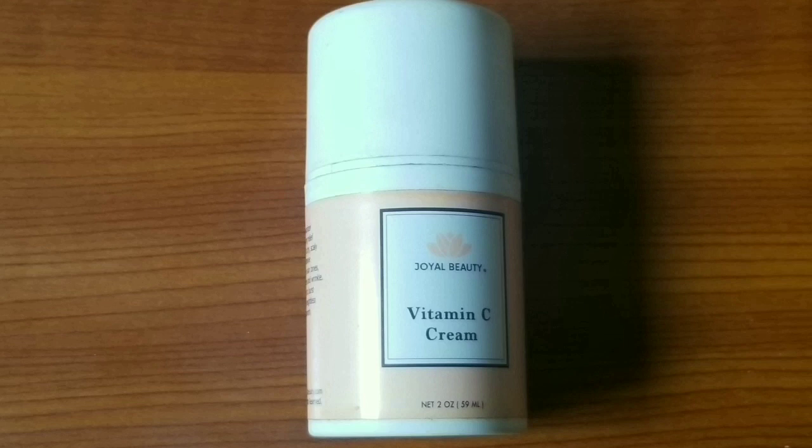But this vitamin C cream doesn't have petrolatum in it, because Joyal Beauty believes that it is not safe for the skin. So you can see that they have really taken their time to know the ingredients to omit from the production of their vitamin C cream, so that they can ensure that you are using a product that is safe for you. So when you use the vitamin C cream now, you are sure that your skin is going to be moisturized, your skin is going to be hydrated, you will no longer suffer from dry skin, scaly skin, or distressed skin.